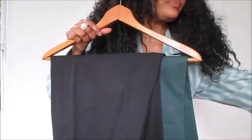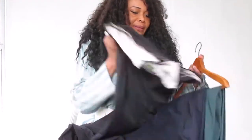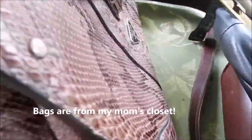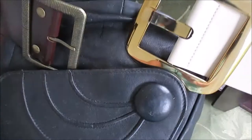And I would be pairing these blazers with these pants. These are also pieces from my nephew's closet. Oh, absolutely love them as well. I would also be using these bags as accessories in the styling portion of this video. It's really, really good, guys. Don't go anywhere.